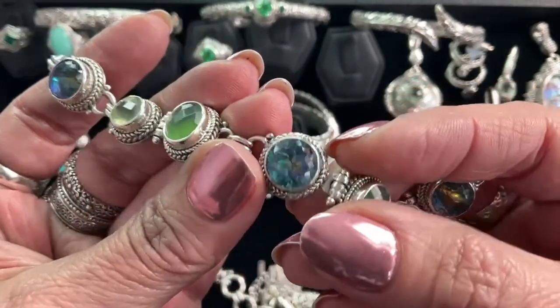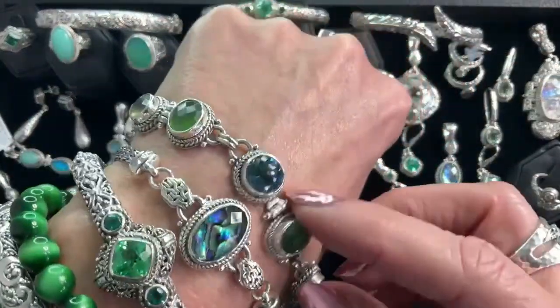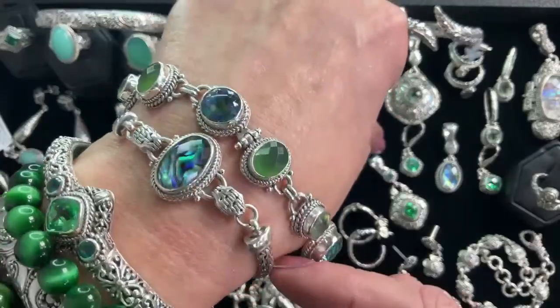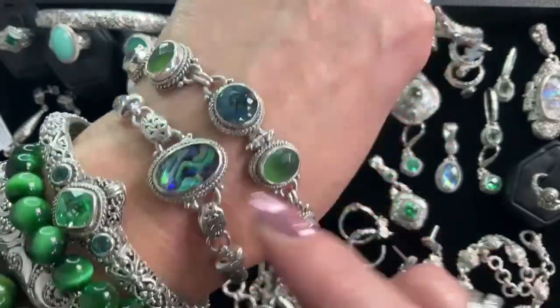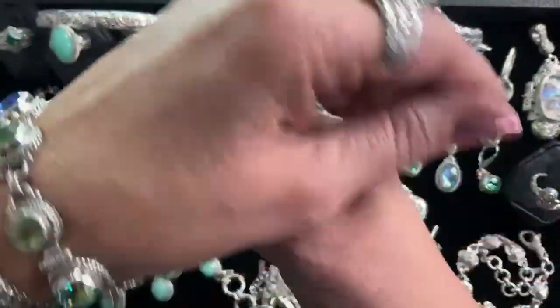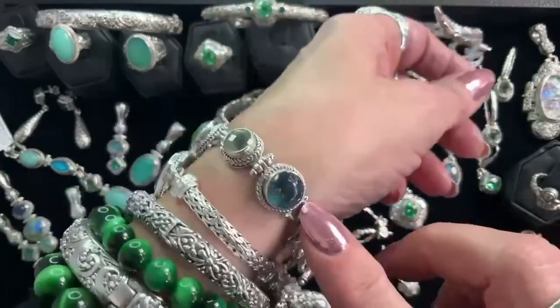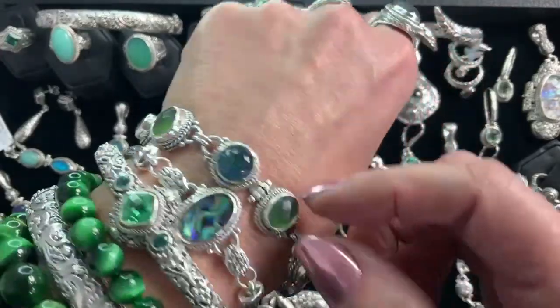Okay, you know why? It's green and it's blue, but I wanted to bring the multi to show you how beautiful those stacks go when you put together the single with the abalone. To me, I'm loving this combination so much. So if you're a bracelet girl, maybe you bring in the 7 stone.